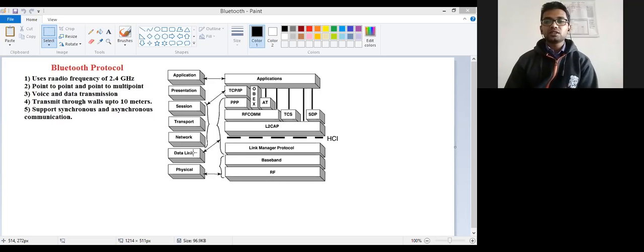So the Bluetooth range is from 10 centimeters to about 10 meters. But as I said, if the transmitting power is increased, then communication may take place up to 100 meters.